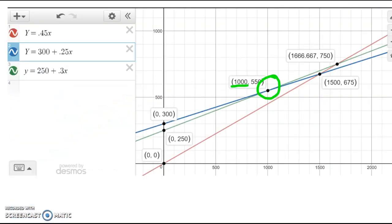All right, hopefully you found here our new company. The equation is 250 plus 0.3x. You can see it crosses right there where I have circled in green at 550 miles. You would get paid $1,000 at both companies. So that is the point where the companies would pay Dave the same amount.